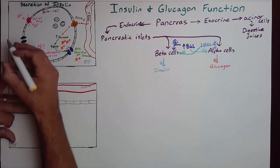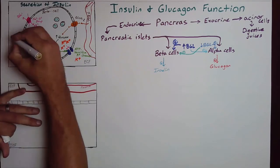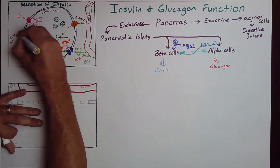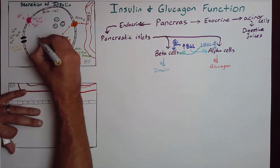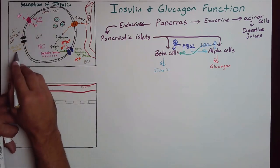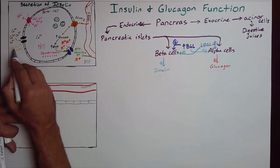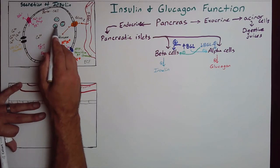Where is calcium higher? Calcium is highest outside the cell. Lots of calcium outside the cells. Very little calcium inside the cell. So as long as this channel is open, calcium is going to be able to go from an area of high to low, and it would enter the cell. But this thing is normally closed. Therefore, calcium levels inside of the cell are normally low, and therefore no exocytosis.